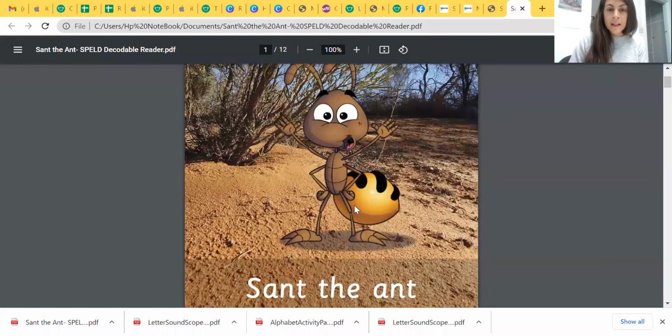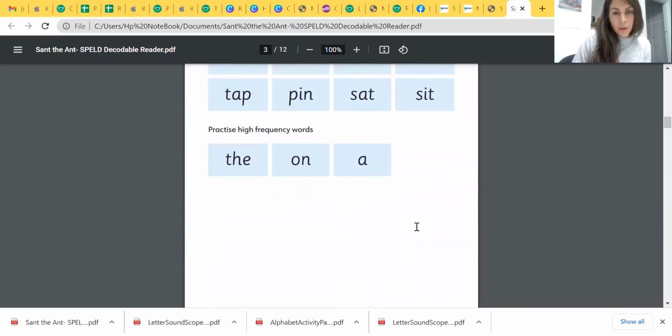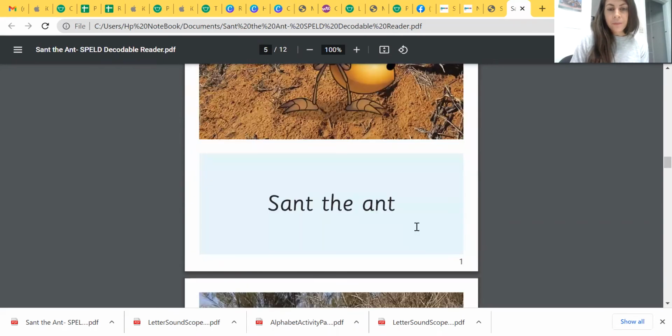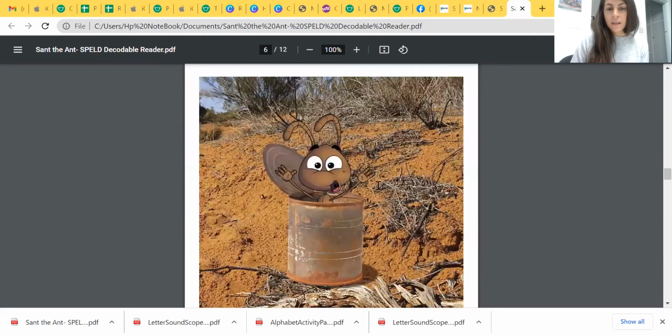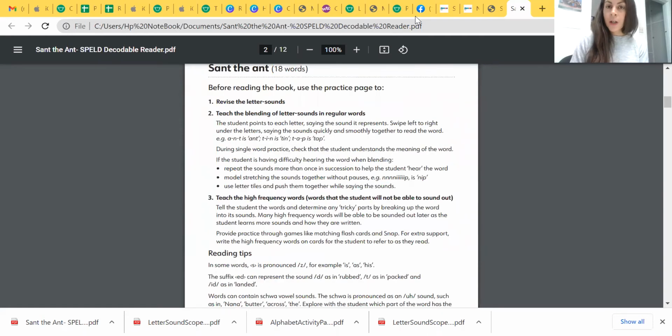And then our last activity, which I want to share with you, is a book. Let me try and quickly share it. You will be getting this book, and it is called Sant the Ant. I want you to read Sant the Ant with your mum or dad or anybody at home that's going to help you. It looks like that. You can even record yourself reading this book and send it to me. That would be lovely.